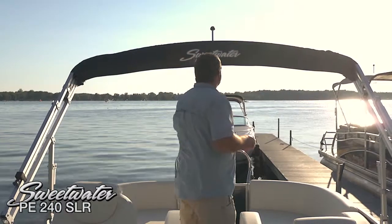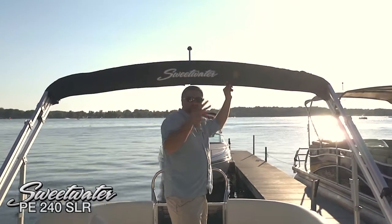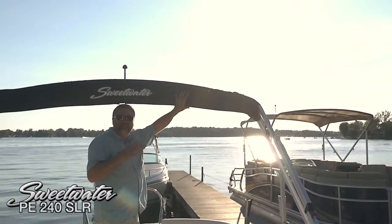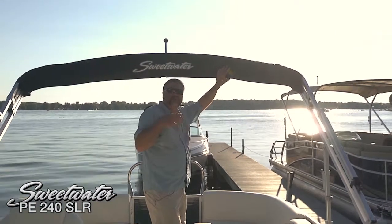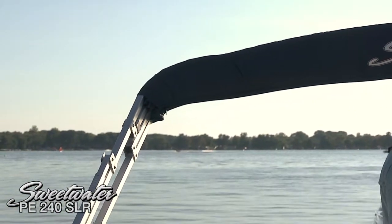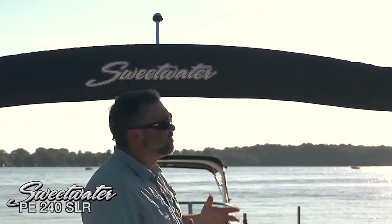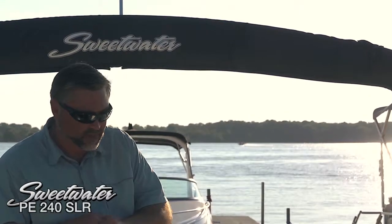Also new for this year, the protective boot that you use for trailering or whenever the Bimini is not deployed is going to be made out of the exact same material as the Bimini itself. That means it's going to wear exactly the same. It's going to also be maintained exactly the same way. Of course, the Sweetwater logo there right up front, and proud to promote that brand. You know you made a good, smart decision when you bought a Sweetwater boat.